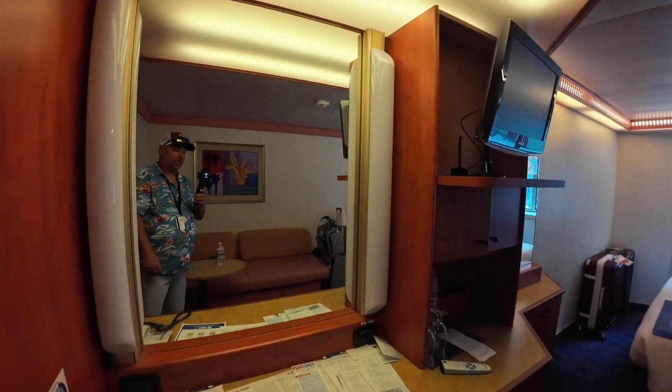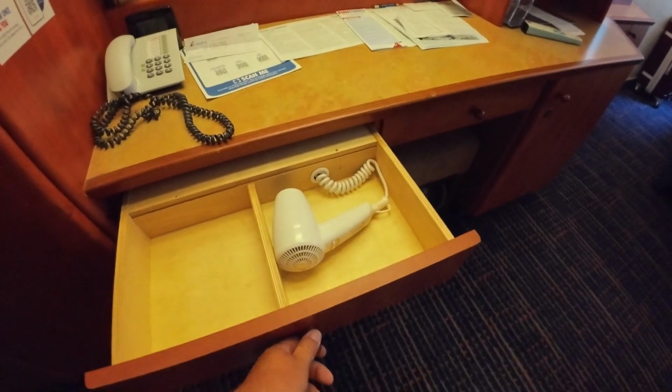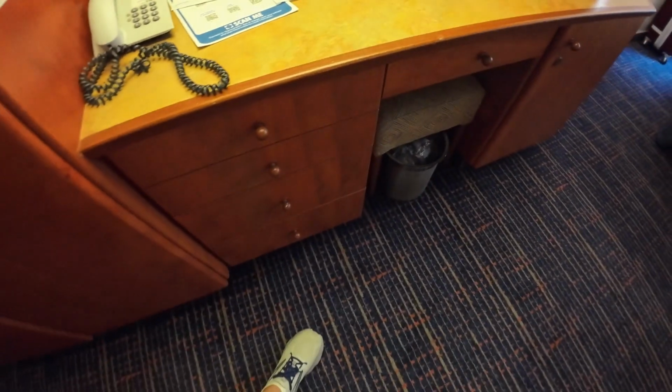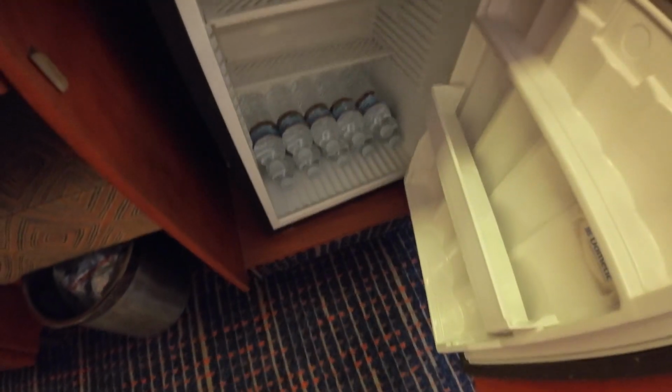Vanity, mirror. There's a hair dryer. Several pull-out drawers. Here's our mini fridge. Here's the water that we had delivered to our stateroom. It's here when we got here.